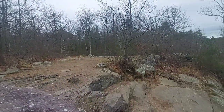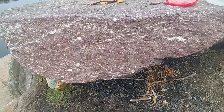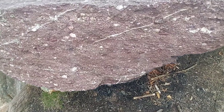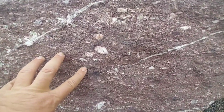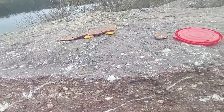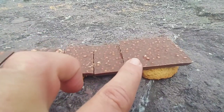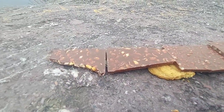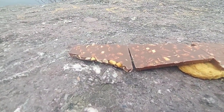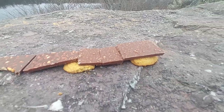So I'm going to do a little bit with the geology here and then we've got to kind of get some miles behind us. So this reddish rock with pebbles is called conglomerate. It's common in the Pocono Mountains and it's common in the Catskills to our west. So this candy bar is going to represent that. Nestle's Crunch and Mr. Goodbar I've got there show the rounded pebbles, large and small, represented by the peanuts and rice in these candy bars.